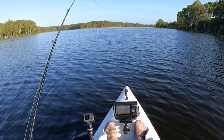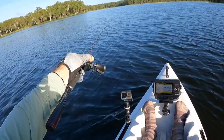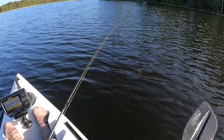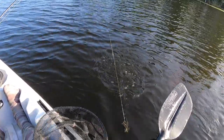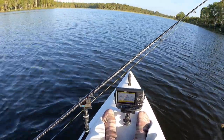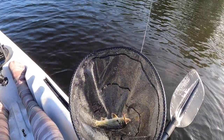I will not lie, that has taken quite some time to get a bite. I have surface fished. I've fished with a spinnerbait quite comprehensively and did not have a touch. So it's my first bite. What time have we got? 6:30, so that's an hour and a half of fishing, and that's the first fish.